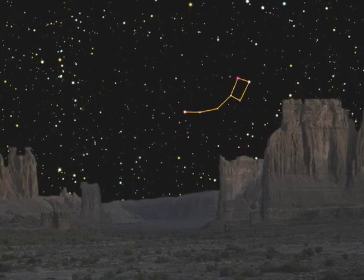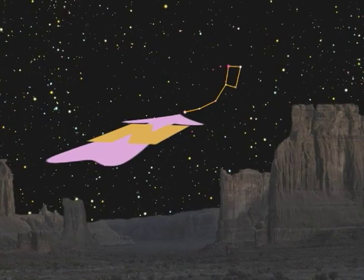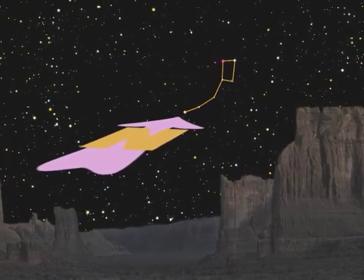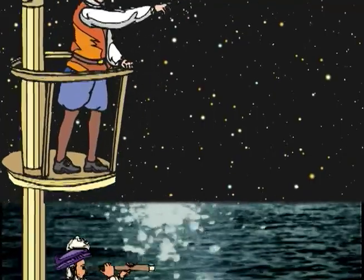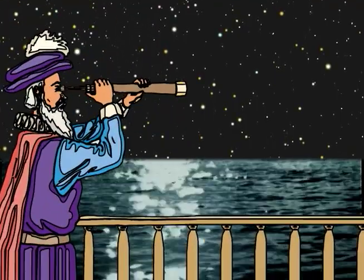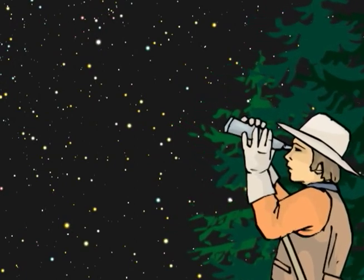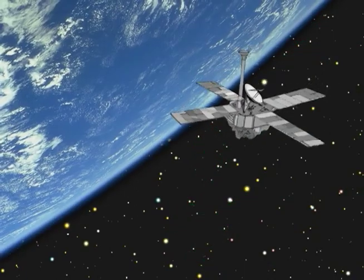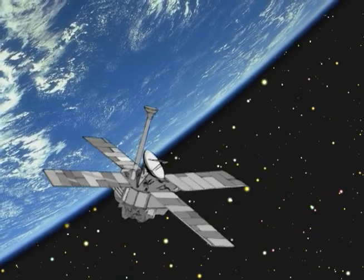An easy way to find Polaris is to look for the Little Dipper. Polaris is at the end of the Little Dipper's handle. Because Polaris lies directly above the North Pole, when you find it in the sky, you know where north is. For hundreds of years, sailors have used Polaris to find their way home. Campers, too, use Polaris to find directions. Even the most modern spacecraft use the stars to steer their course.